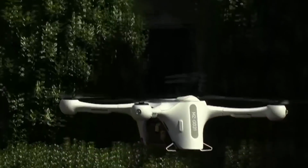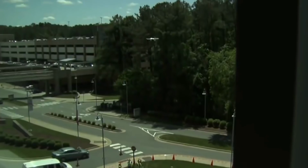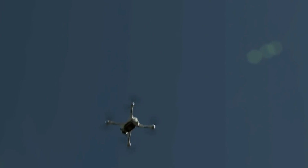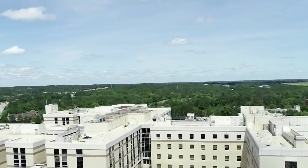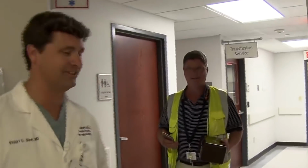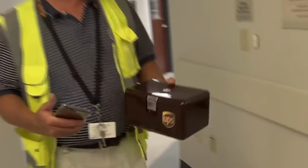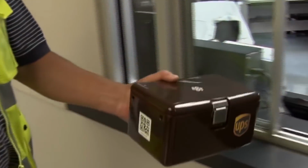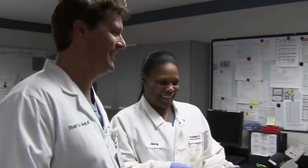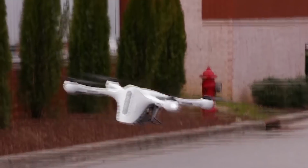WakeMed, the hospital campus, uses drones together with UPS to fly blood samples and other medical samples from their hospital to a laboratory on their campus. Typically this would have been brought over on foot, which takes about 45 minutes. It's a massive campus complex. Now they use drones up to 8 flights per day, and they ship 200 samples per day. And by doing it this way, they can deliver the samples in about 4 minutes, so that's significantly faster.